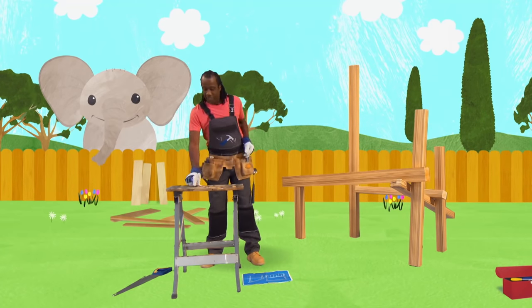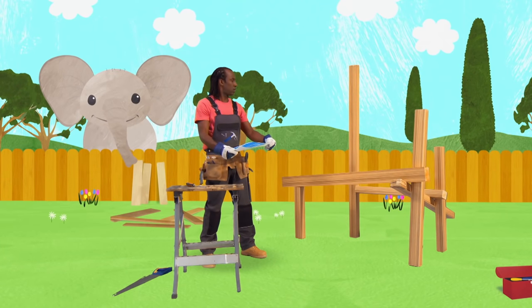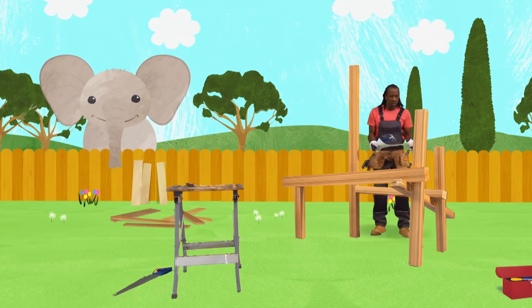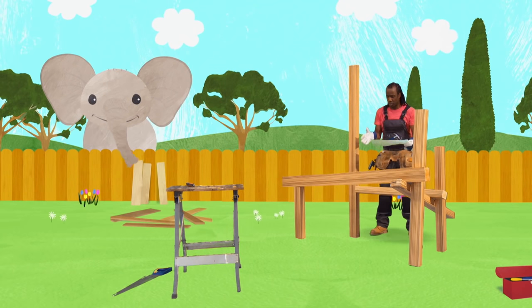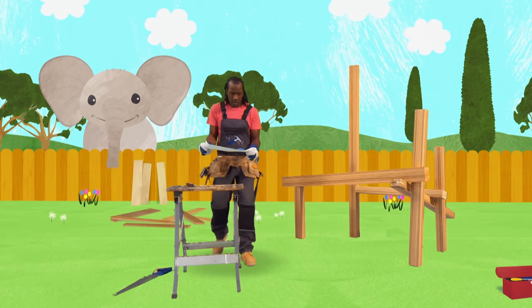I think that's it. Let's see. Oh, no. This doesn't seem to be right. This is wrong. I've used all the pieces of wood, but this looks like a mess. Time is running out and I need to get this shelter built sooner rather than later. What do I have to do?